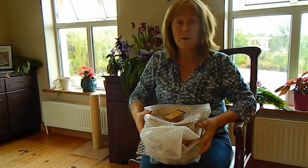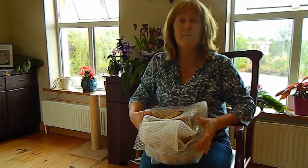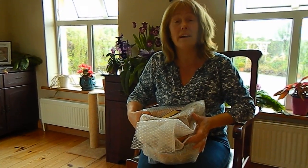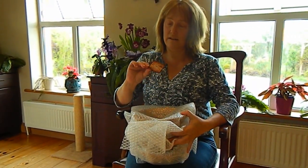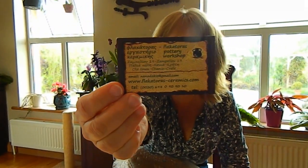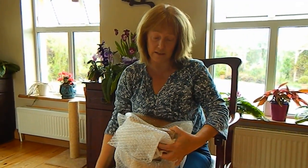Right, so here we go, and can you guess what I have? Now, when I was in Greece, there was a lot of clay terracotta work for sale, but there were no orchid pots. But I said to myself, aha, I'm sure I can figure out an accidental orchid pot, and that's exactly what I did. So let's have a look at this card here. This is the business card of the shop that I got these pots in. And you'll see details of the shop in the details on the video.